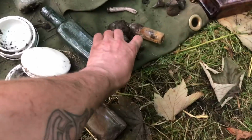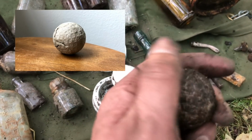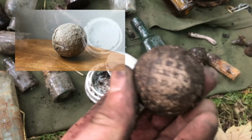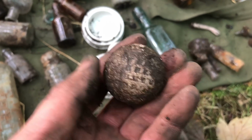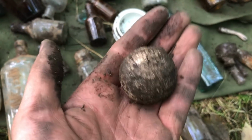I don't know what this is. I think this is a golf ball. I think this is a very, very old golf ball. In fact, you can see there's sort of a pattern on that. Just rub that on my leg. See that? That's an old golf ball from the 1920s or something. Crazy. Fife is the home of golf, so makes sense.